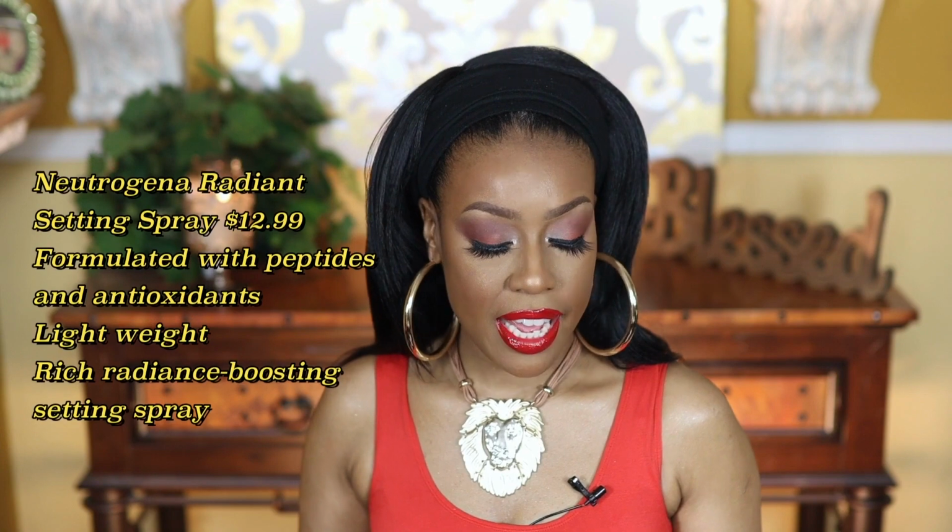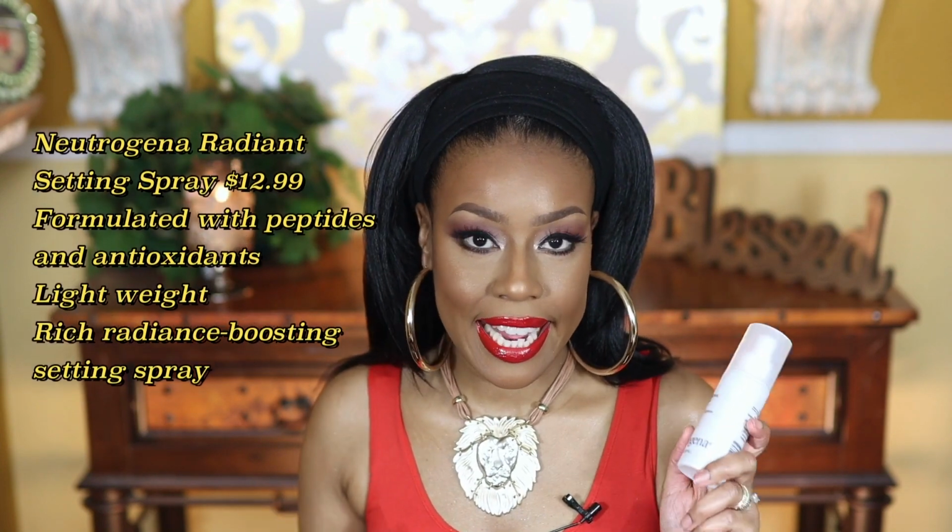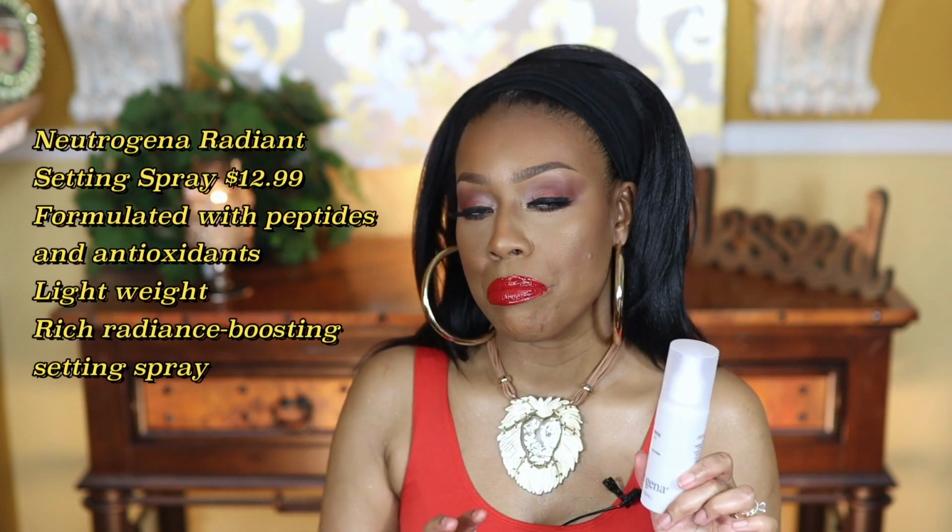All right, so the next one is by Neutrogena, and this one is their Radiant Healthy Setting Spray, and this one has peptides in it and antioxidants. This one's going to be very lightweight.